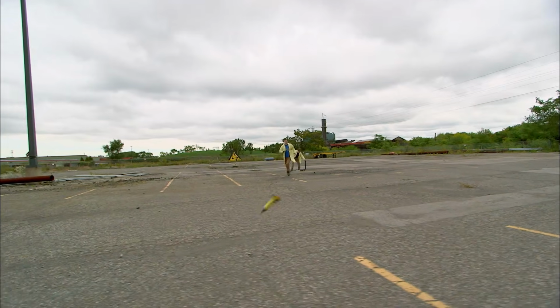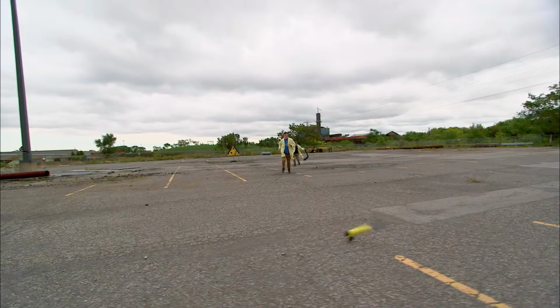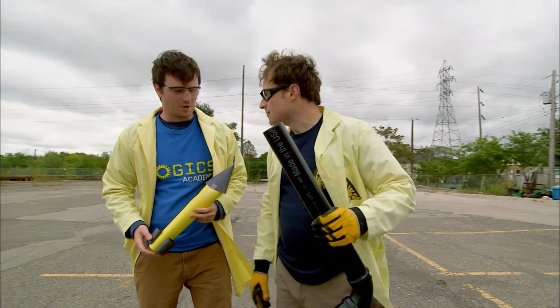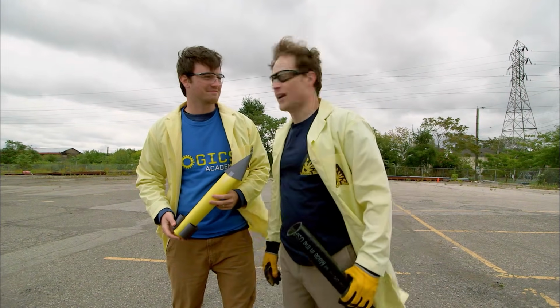That was amazing! In the end, though it worked, it wasn't much better than the smaller rocket. I think we could still do better, right? Oh, yeah. This is Science Max, not Science Medium. Right, okay, let's go back to Science Max headquarters.